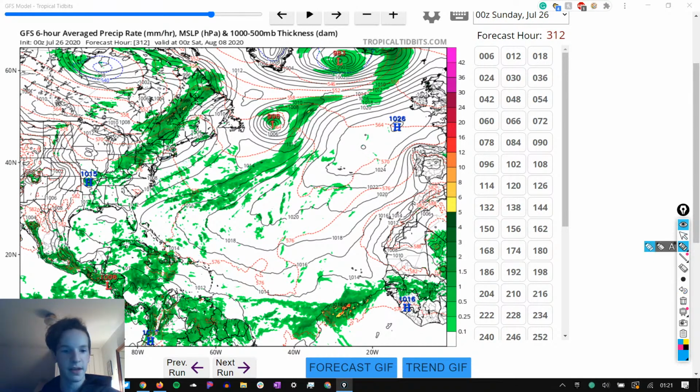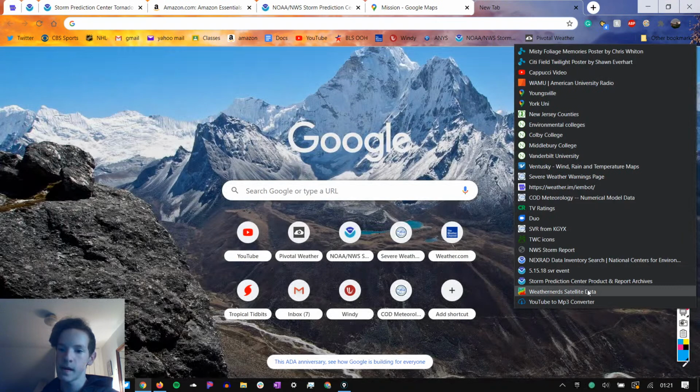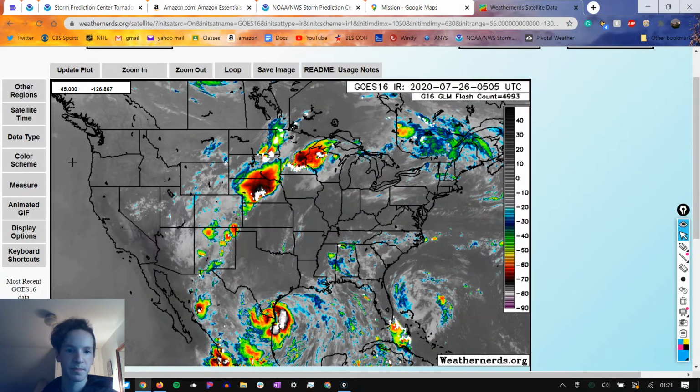Quite frankly, I also want to take a look at water temperatures too, so I'm going to do that right now. So, you can just see Hanna and Sally. This is what I was talking about with these bigger bands that start to move ashore later on in the evening. I think they're going to pose a decent tornado threat, which is why I say to keep on the lookout for them.